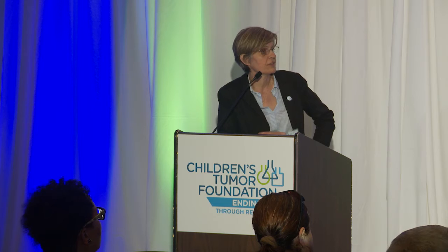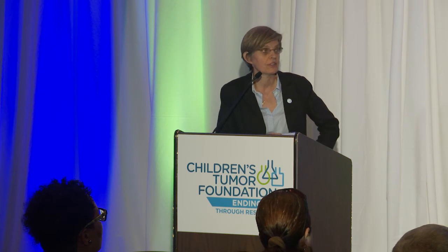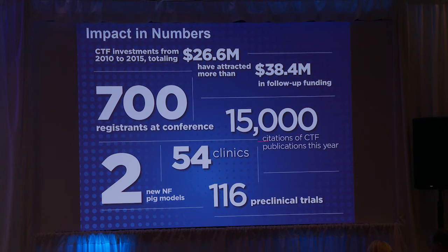We had about 300 publications that came out of the investment that CTF has done, with 15,000 citations. But in fact, 15,000 citations means that people are actually reading what we're doing and they're using what we've been funding. So that kind of gives you an indication that we're really investing in quality science.